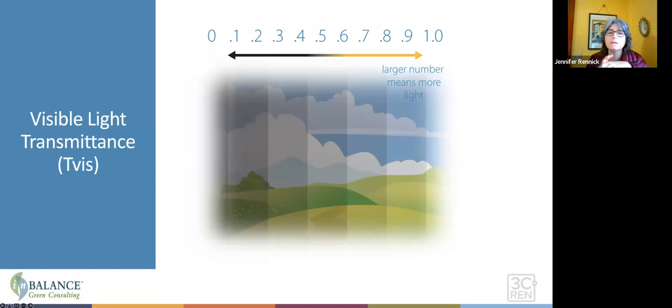Probably the easiest one to understand right away is visible light transmittance, and it's basically a percentage. So if you have a 1.0, 100% of the visible light spectrum is coming through that glass. And most glass is going to be around 0.5, so most of those windows are going to cut out half the visible light. It's like putting on a really light pair of sunglasses.